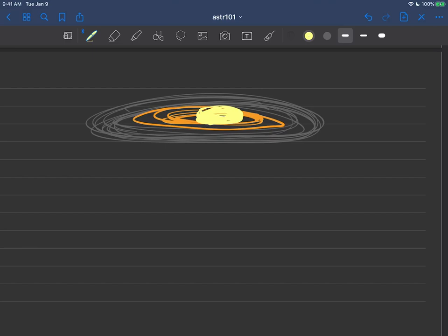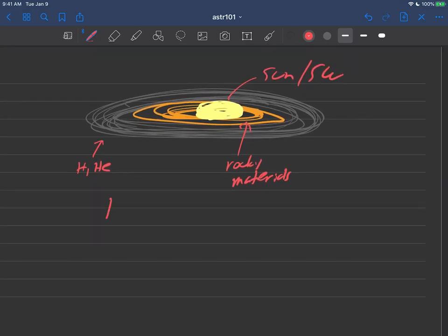So I hope you're convinced with the Nebular Hypothesis that we can definitely end up with something that looks like this in terms of an early solar system forming. And so what is this? Well, we have some helium and hydrogen far away, some rocky materials close, and of course we have the sun and the solar wind all going. So what I'd like to tell you then is a few things about this formation of planets.